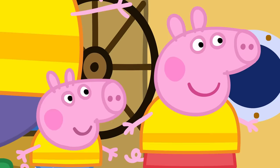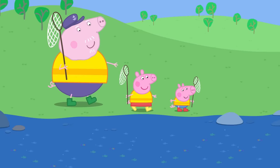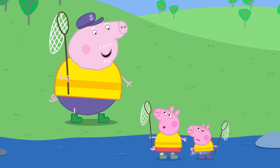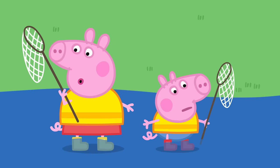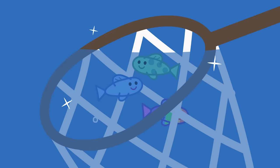Can we look closer at some fish now, Grandpa? Let's see if we can find some fish in the shallows. Peppa is excited to find some fish in the shallow water. Careful! You don't want to splash around too much or you'll scare the fish away. How do we use the net to see fish, Grandpa? You just pull the net through the water gently, like this. Fishies! They're so shiny!